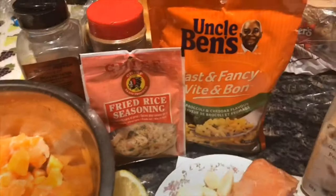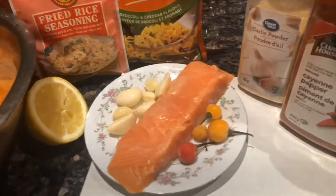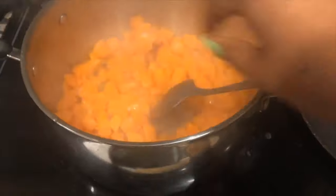So guys, for this other dish, we are making salmon. Yep, salmon, and guess what? A surprise ingredient with salmon. We're adding pumpkins to salmon. Yes, pumpkins and Uncle Ben's rice. So let's get started with the pumpkins. These bad boys are so flavorful. I don't use any sugar. Nope, no sugar, just pepper, garlic, and a lot of peppery, nice, salty seasoning.